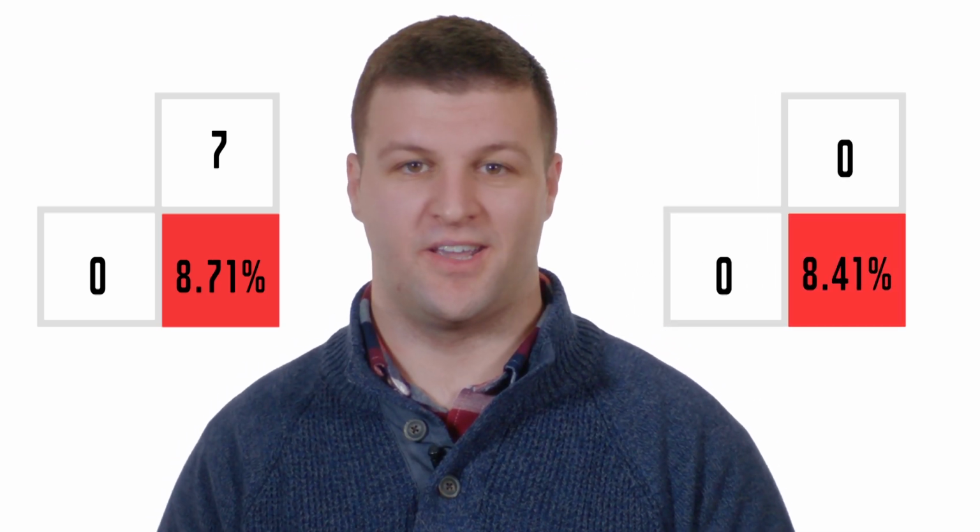All that said though, if you're filling out squares now, you should still feel pretty good about winning if you have a 7-0 or 0-0 square. Those are still the most likely to hit.